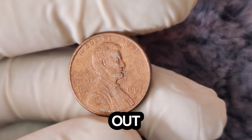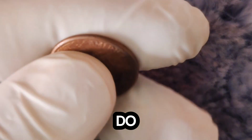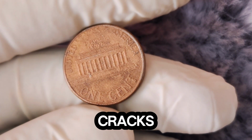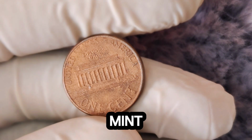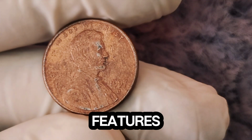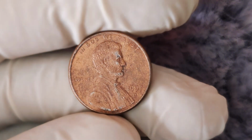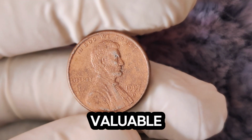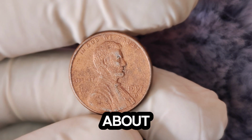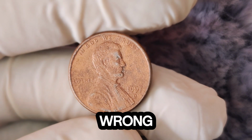So, how can you find out if you have a valuable 1997 D penny? Here's what you need to do. Get a magnifying glass or a jeweler's loupe. This will help you spot doubling, cracks, and other errors. Check the mint mark and date. Make sure it's the 1997 D and look for any unusual features. Compare with online error guide sites like PCGS, NGC, and auction listings can help identify valuable errors. Weigh your coin. A normal 1997 D penny should weigh about 2.5 grams. If it's significantly different, you might have a rare wrong planchet error.